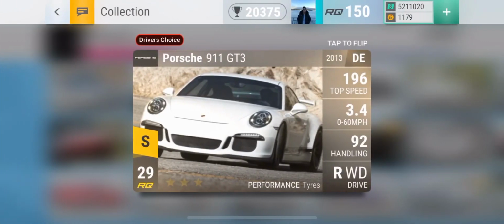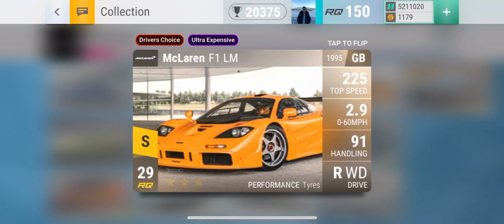Moving on is the Porsche 911 GT3 from 2013. This car is driver's choice, and I believe is a wild ride as well. Amazing MRA on this thing. I think the only Porsche that beats it in MRA in the RQ29 range is, I believe, the Porsche GT2 from 2005 or something like that. No, 2010. I don't know the year. But yeah, really strong car. Beautiful picture too. Moving on, we have two more cars in the legendary section, and they're both McLarens.